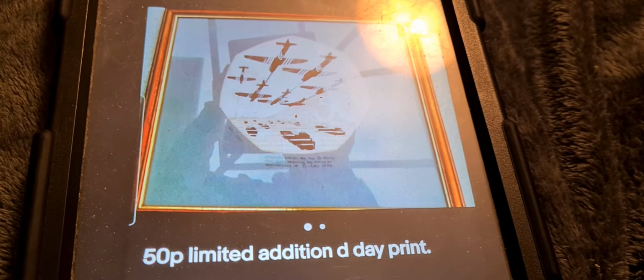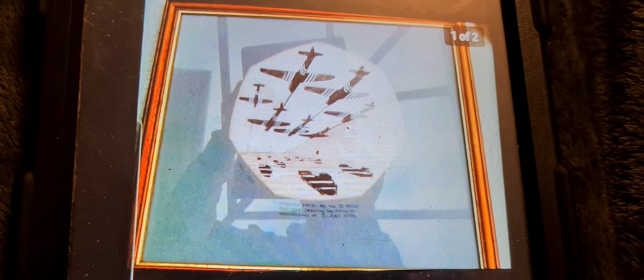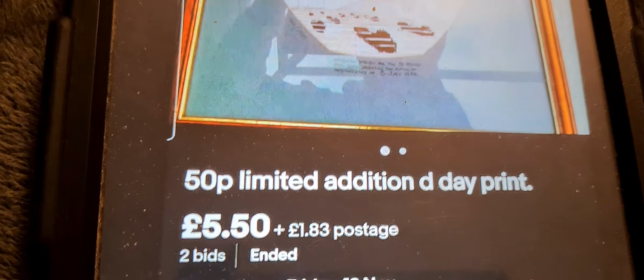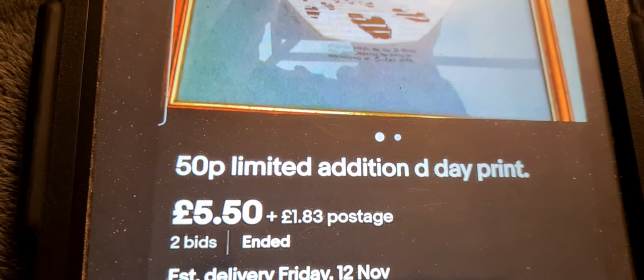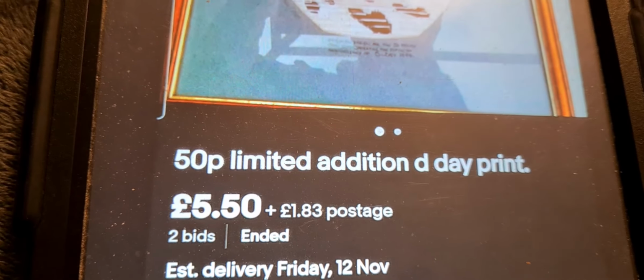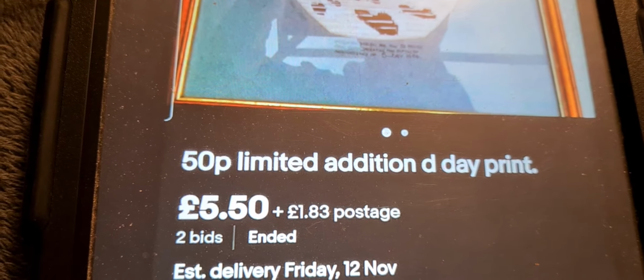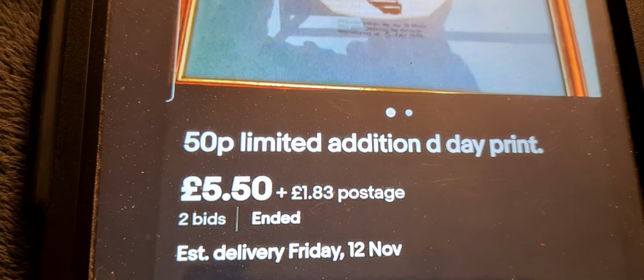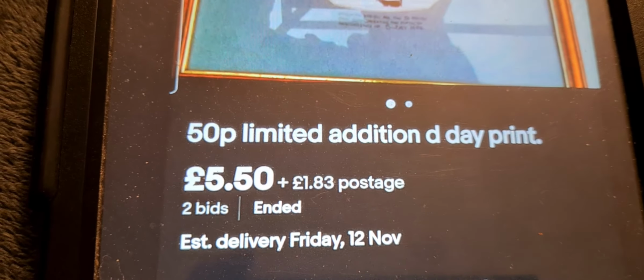So the reason for showing you that is this appeared on eBay the other day, which is the exact one that I have. It's another one of the 1,000 that are out there. So, in fairness, there's nothing particularly that rare about it. There is another 998 of them. But I put this one on my eBay watch list because nobody else seemed to be interested in it. And I thought, well, maybe I could use it in a giveaway. Maybe somebody out there might like it. Maybe somebody would appreciate it more than the £5.50 that I bought it for.